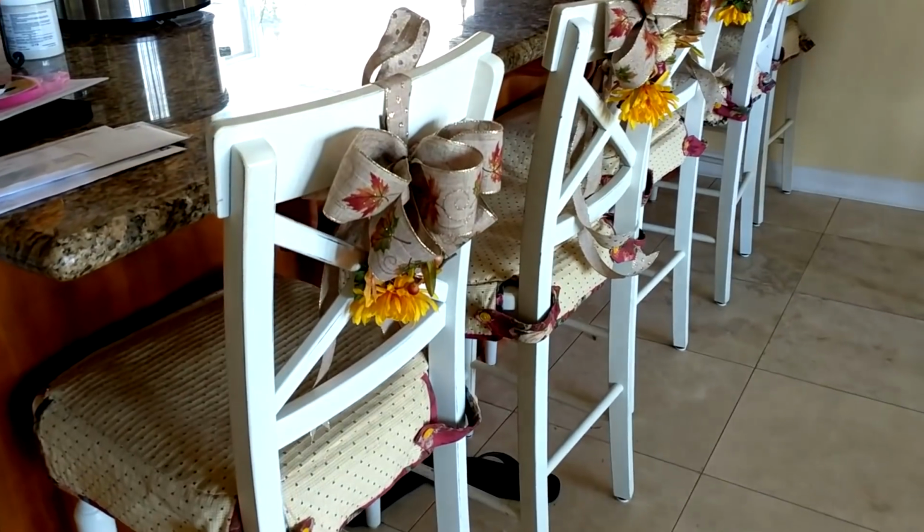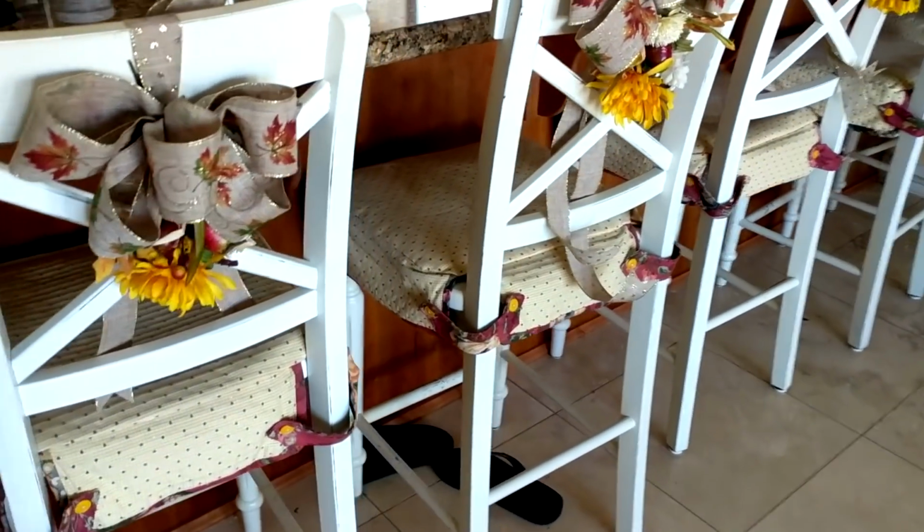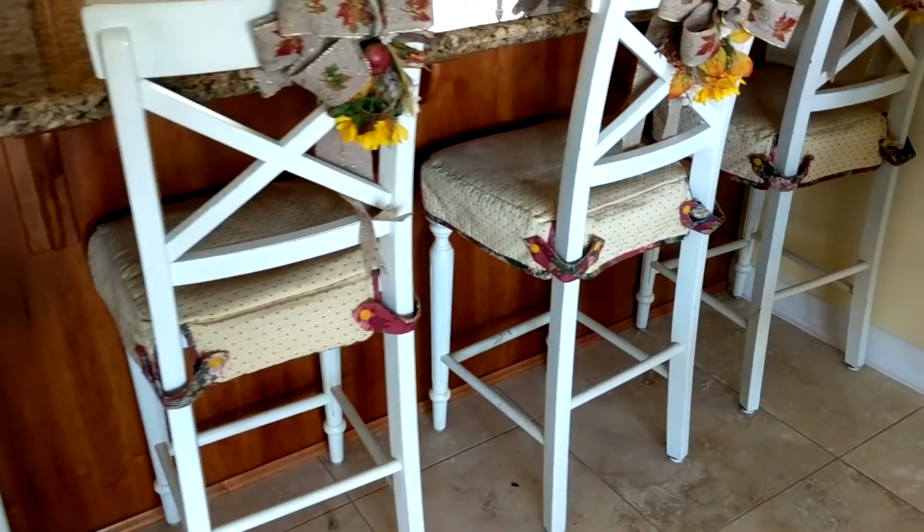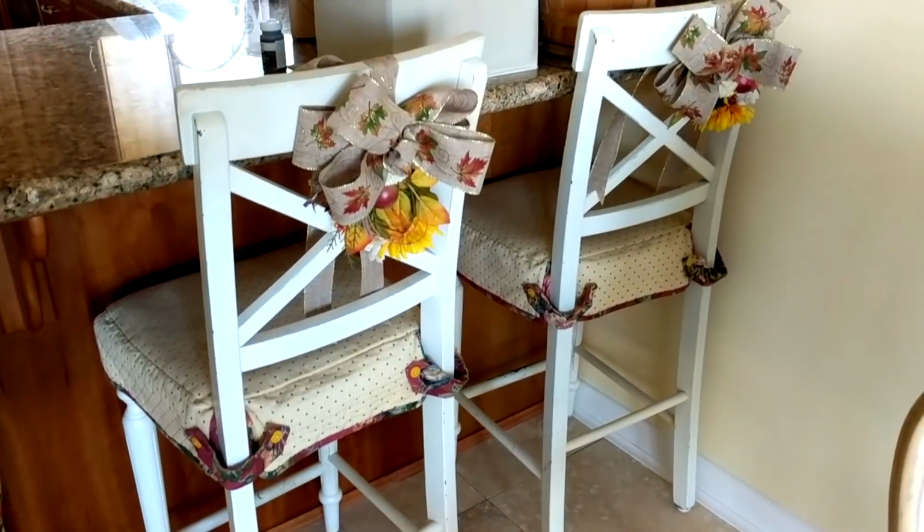And here's a look at my kitchen chairs with their chair swags attached to them.